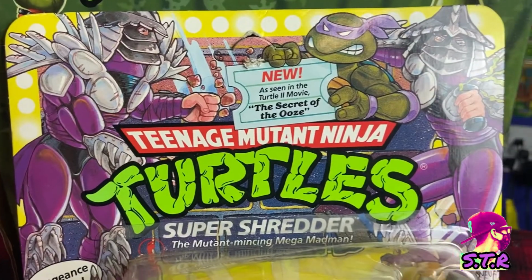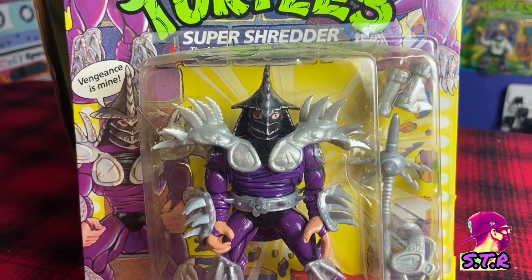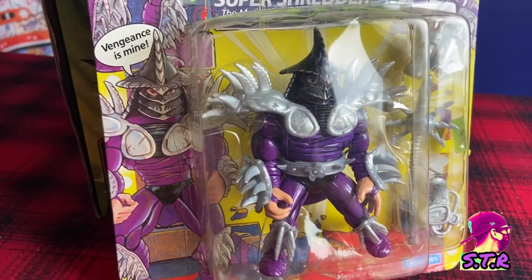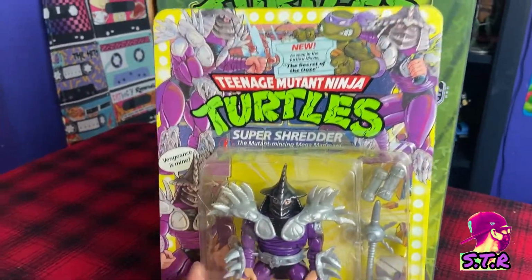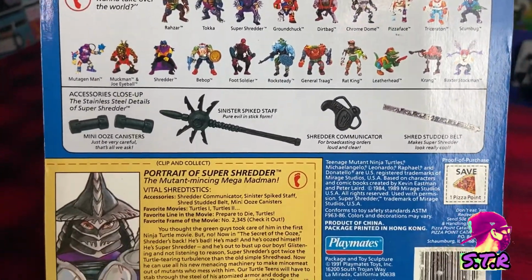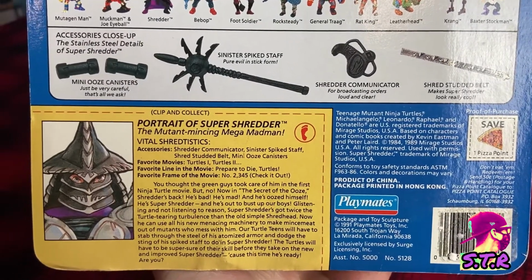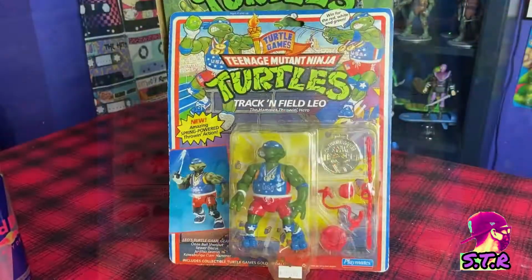Next up, we have Super Shredder. I remember really liking this figure growing up because it looked like the one in Secret of the Ooze. And I remember getting the figure itself at a swap meet. I didn't buy it on card. I just happened to pick it up at a swap meet one time. And I've liked it ever since. Liked it enough that I even got the Chef Boyardee Super Shredder. But this card though, decent condition.